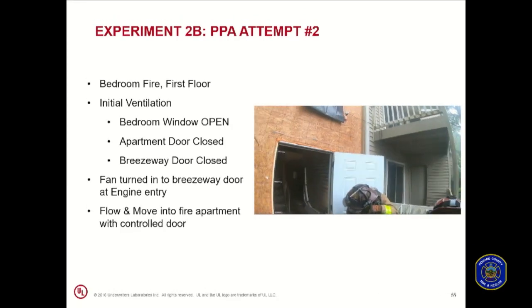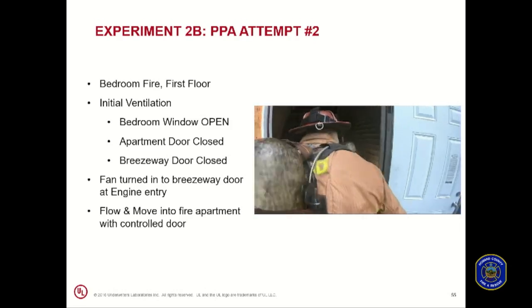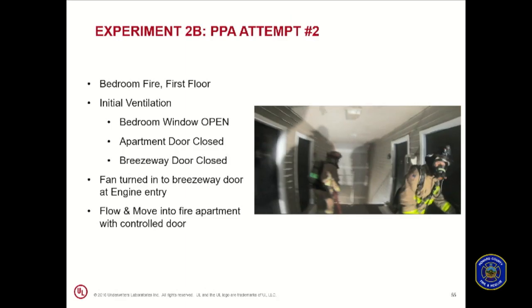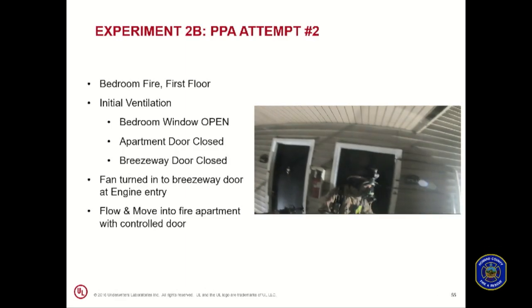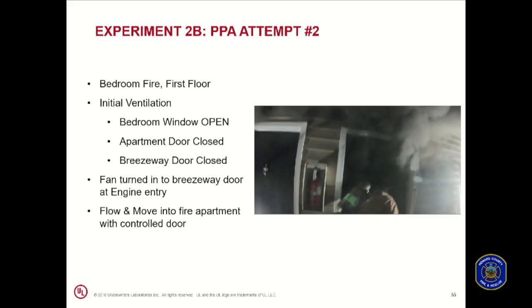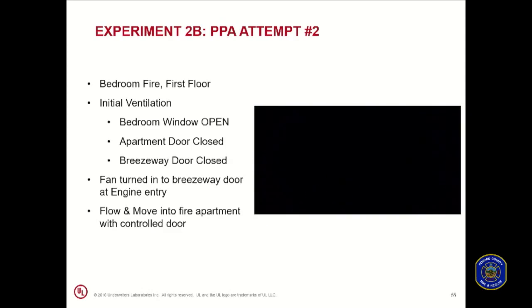As the suppression crew makes entry here, you're going to see them get in position on the first floor so that they're ready to flow water as soon as that door opens. So they're not getting the door open and then getting ready. They're ready to say, all right, you good? Perfect. Pop the door. You're going to initially see a release of pressure from that apartment because it's been under higher pressure, but right before the firefighter goes inside, you see all those gases go back inside the compartment.